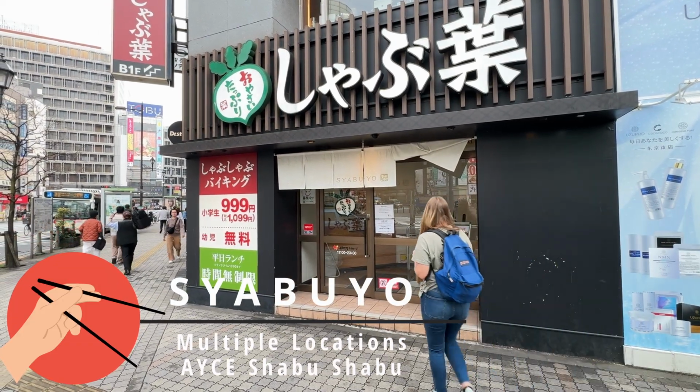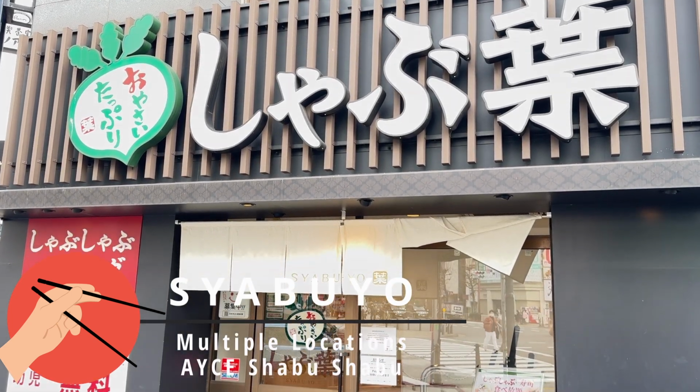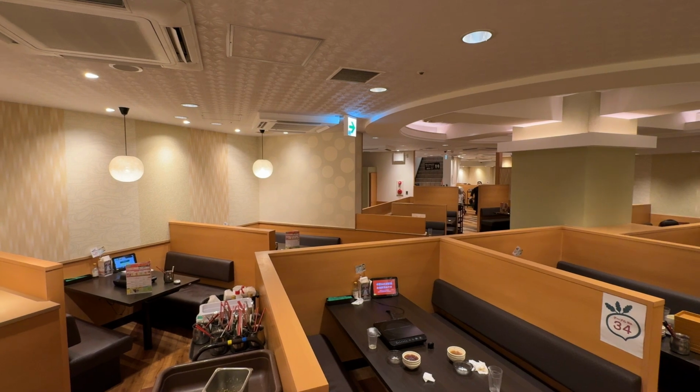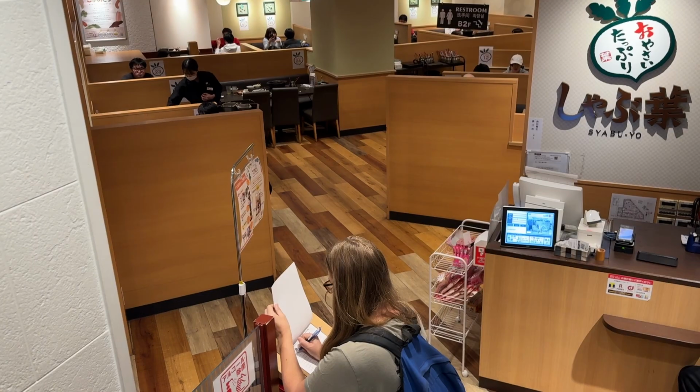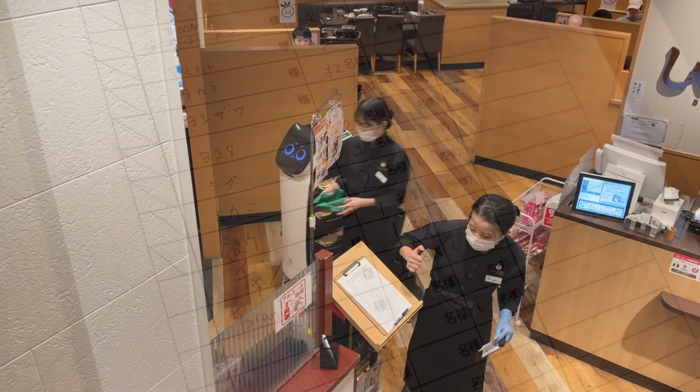This is a very popular chain in Japan. There are hundreds of locations across the country. The location we're at is in Ikebukuro, located in the basement, and it's a giant restaurant. We are always the only English name on the list, but it makes it easy because they know who we are.